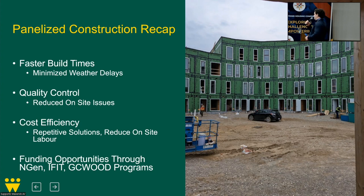Cost efficiency. It is still a little bit more money right now compared to stick frame. However, if you're building taller or you're doing more houses with the same type of application, you will definitely see efficiencies in it. And if you can get in the building quicker, that will help offset some of that cost as well. And then there's also funding opportunities.